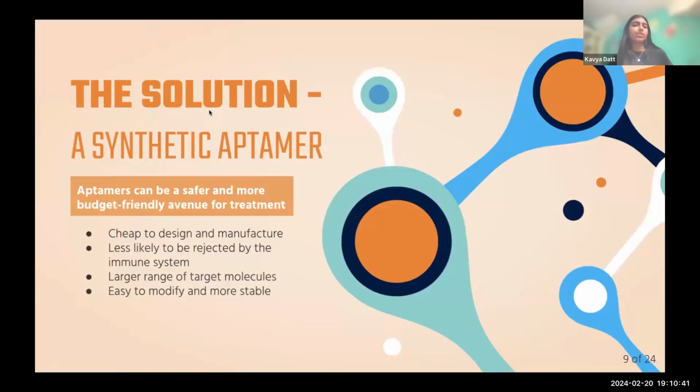That brings us to the solution we propose, and that is a synthetic aptamer. So before I explain the benefits of it, let me just talk a little bit about what an aptamer is. An aptamer is a strand of nucleic acids, usually a DNA or RNA molecule. What they do is that it can act as a binding method. And in our case, we're going to be using it as a competitive inhibitor.